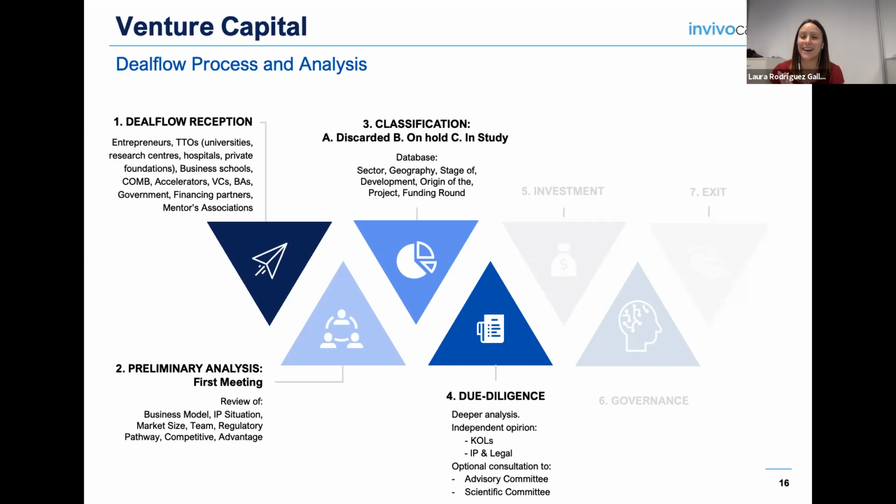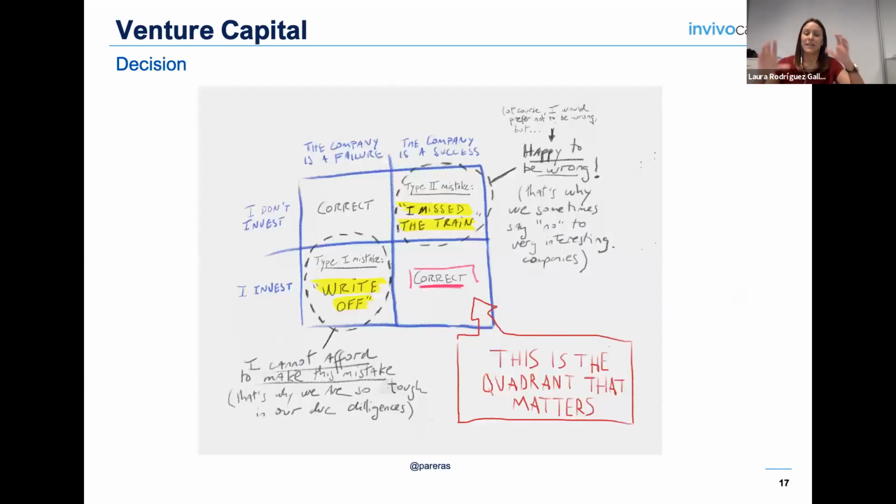So what Pilar mentioned about being truthful, right? Being honest. This is important because in the end, if you are not, we are going to find out. So this is also important, and we can, of course, also consult with advisory or scientific committees. So after everything is clear and we are sure about the investment, it is when we make the decision of investing, right? So this is also a picture of my boss.